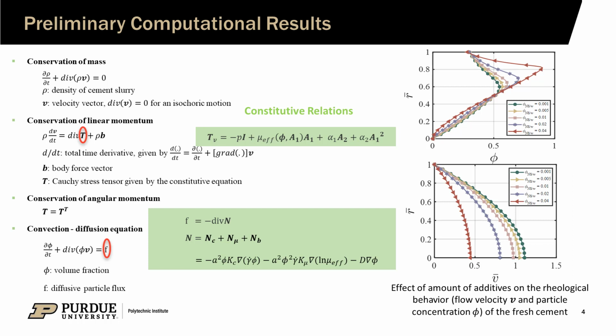We also study rheological properties using fundamental knowledge of fluid mechanics. Here is a mathematical model with four governing equations. One is conservation of mass, conservation of linear momentum, conservation of angular momentum, and the convection-diffusion equation. We developed the constitutive relation by considering the effect of the particle concentration, particle behavior, and the shear rate, and substituting viscous stress and diffusive particle flux into the governing equations.